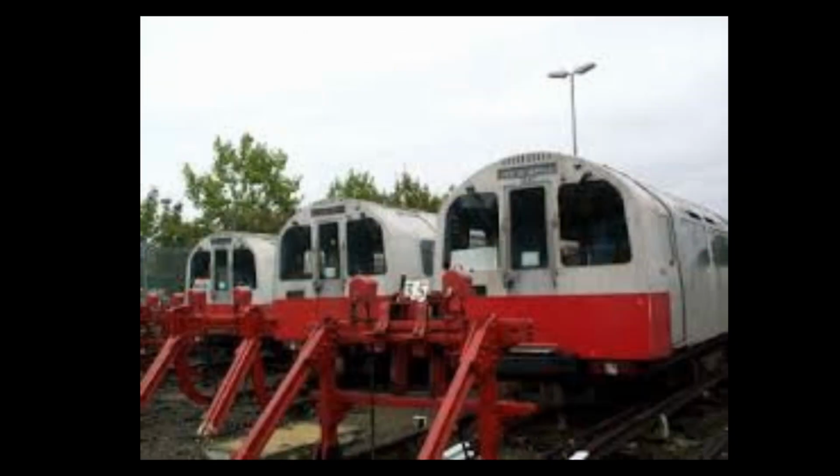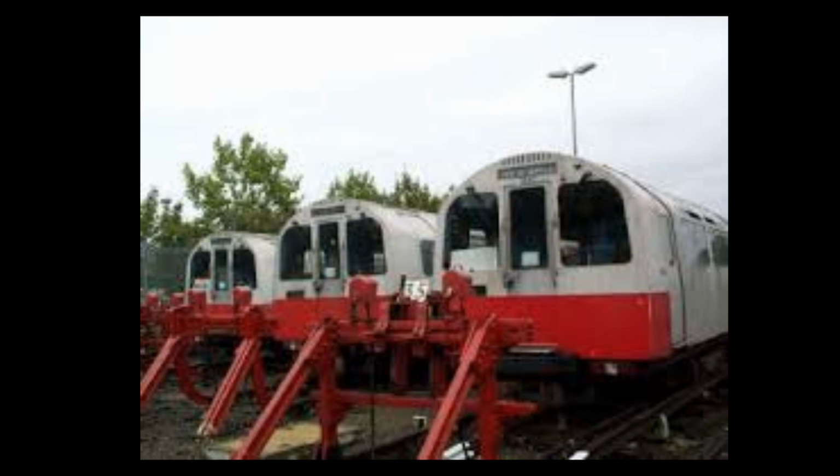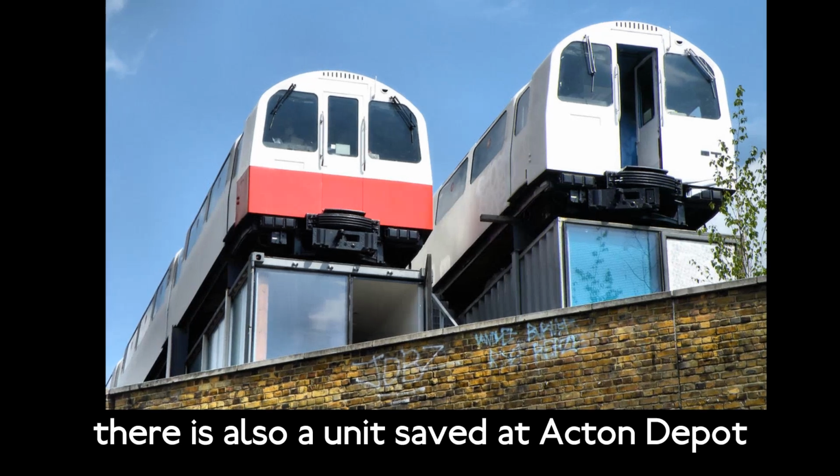Until they were removed, the 83 stocks sat in various siding locations around the network where they were unfortunately heavily vandalized. The most notable location of preservation is at Broad Street near the East London line, where 2 units sit as an art installation.